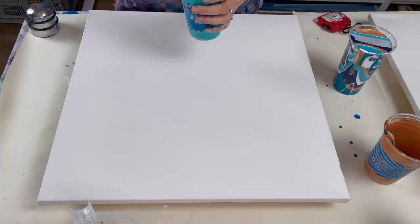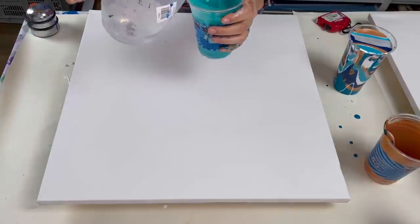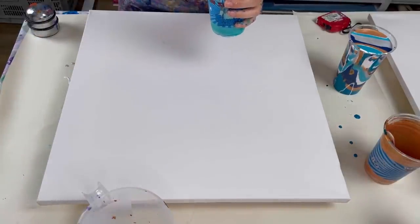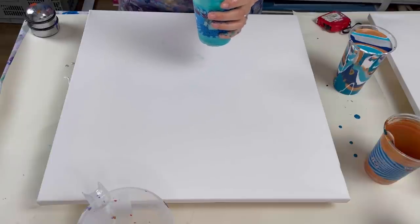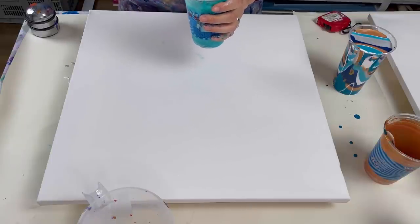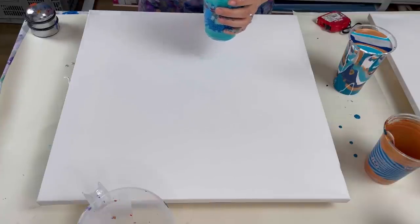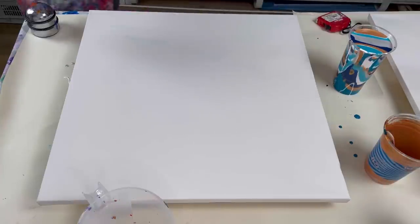So what I'd like to do is put down a puddle. The idea is that the colour of this won't show, but it will just help the paint to flow over the canvas nicely. So if I put some of this down first, I can then also use this as a flow extender. So in some ways, it's actually quite a good thing that I made this up by mistake, because I'm actually going to use it.